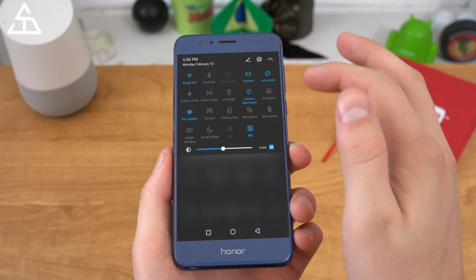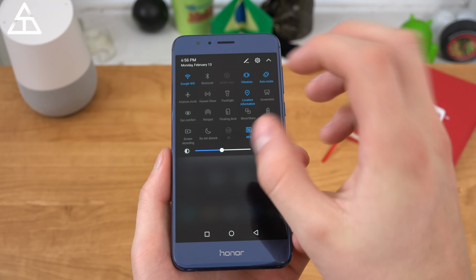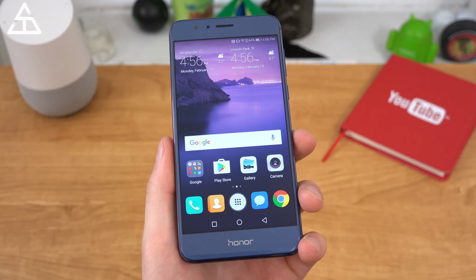Now there is an eye comfort mode, so that has been added to make it a little bit easier on your eyes, maybe during nighttime. Gets rid of the blue light, so it's a blue light filter.